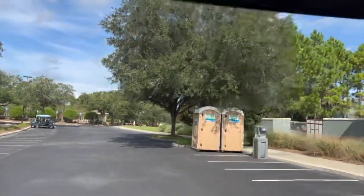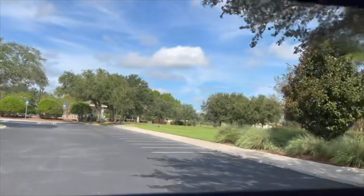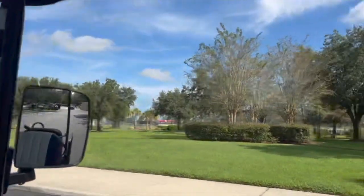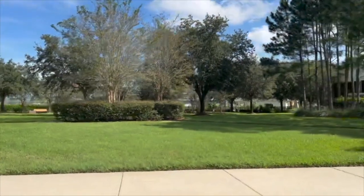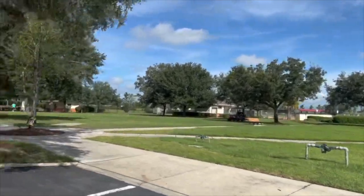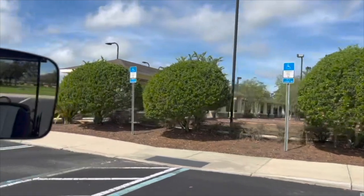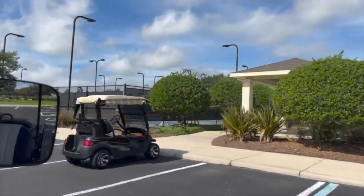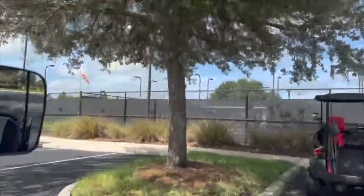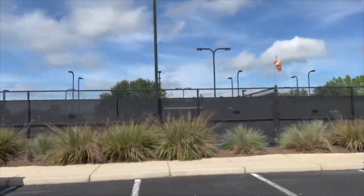One thing nice about a community that's still building, you get newer amenities that are coming, and you never know what, but you know it's coming. So I'm just going to kind of pan around here. You can probably see some of the community gardens. I think I hear some pickleballers now. Lots of people out there playing pickleball.